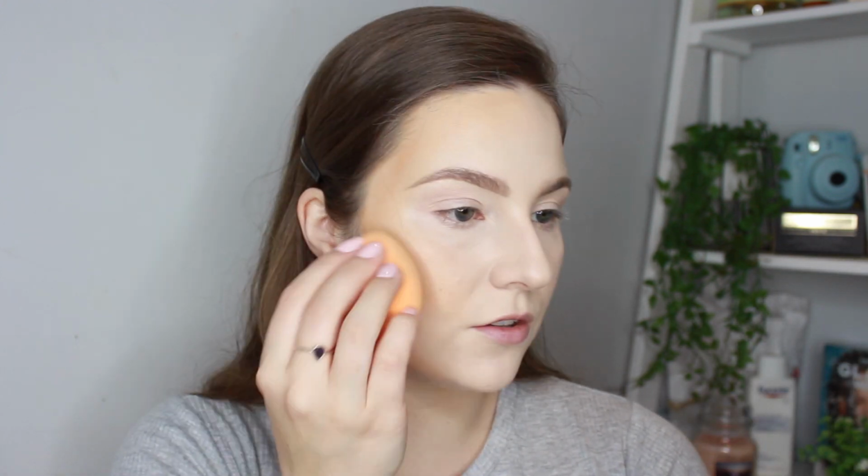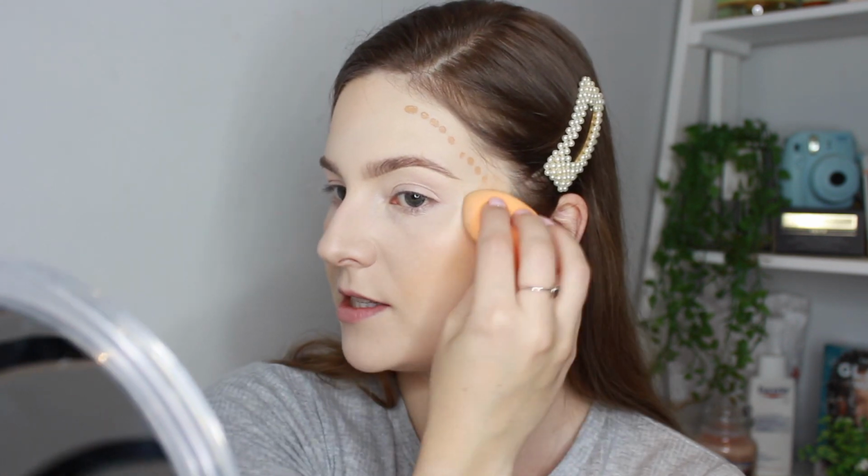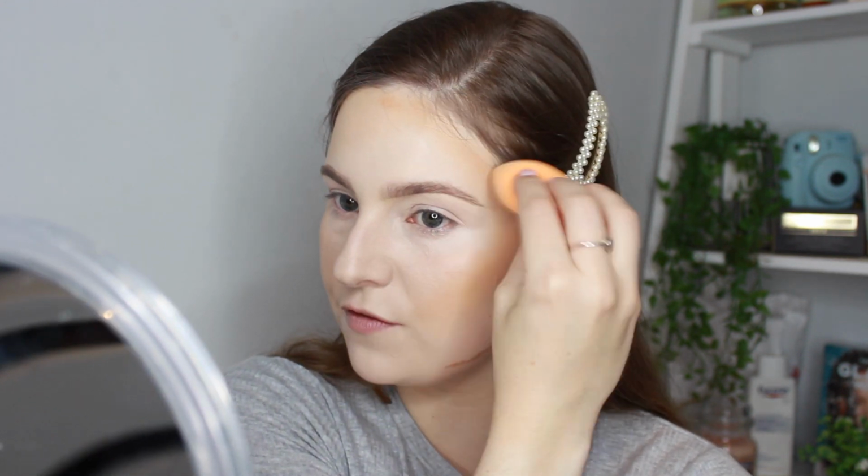Just adding a little bit here. And especially when you're going for a glowy, skin-focused kind of look, I think it's really important to use your cream contours or cream-based products, because they sink into the skin a lot nicer and they all melt together on the skin. And you can see how easily this blends in. It's not a hassle, it doesn't dry down. This concealer is really great for contouring.